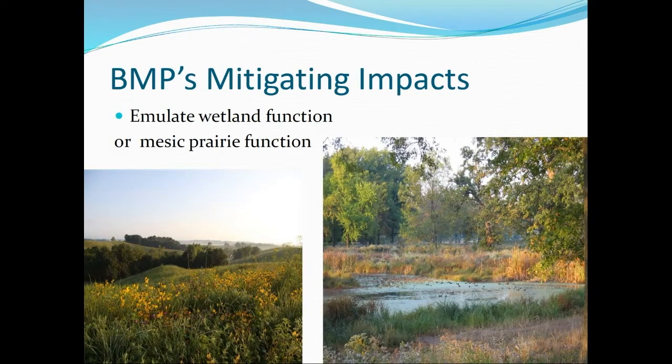Using these BMPs, we're trying to emulate the wetland function or mesic prairie function in conjunction with those soils to deal with our stormwater, and basically by building these BMPs, we've increased the soil water holding capacity as well as its ability to degrade and absorb contaminants.